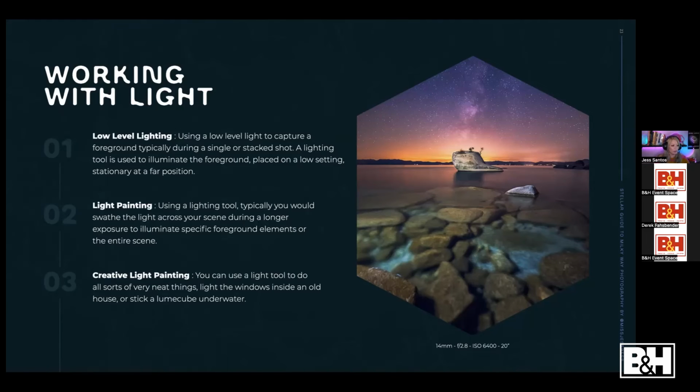So you can do really cool stuff like that, or you can light the inside of a house or an old building. Really, really fun to get creative with light.